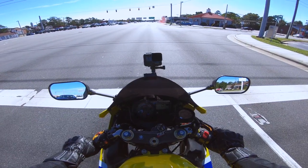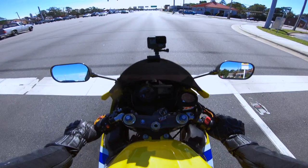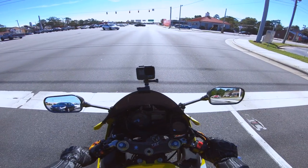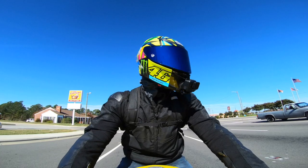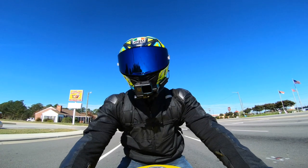I still need to get a pinlock visor for this visor that I'm wearing right now, just because it fogs up a little bit when it's cold out. It comes with a clear visor, and it comes with a pinlock insert as well. So that's pretty cool.